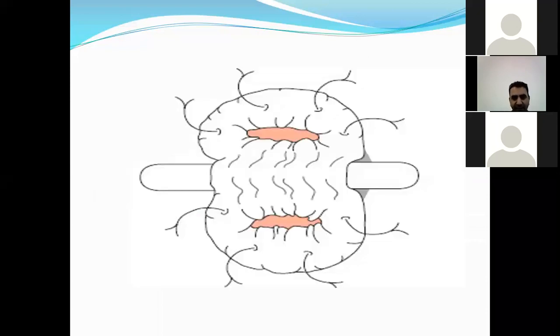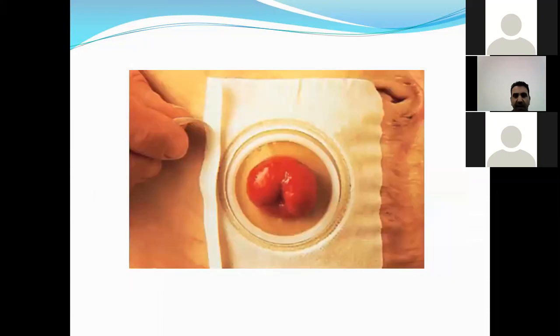This picture shows a loop colostomy, and this is a plastic bridge between the two limbs of the loop, where the anterior surface of the bowel will be opened, and this bridge is kept in place for 7 to 10 days. Here is a picture of the loop colostomy with the colostomy bag and appliance.